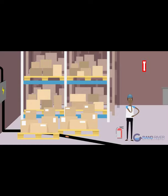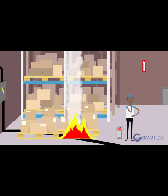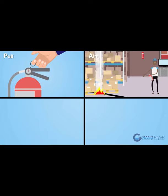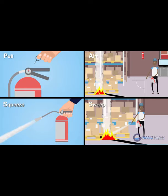If the fire reignites, repeat the process. Always remember that smoke generated from the fire can be harmful and even fatal. Never attempt to extinguish a fire unless it is safe to do so. Now to recap the PASS 4-step procedure. P is for pull the pin. A is for aim the nozzle. The first S is for squeeze the lever. And the second S is for sweep.